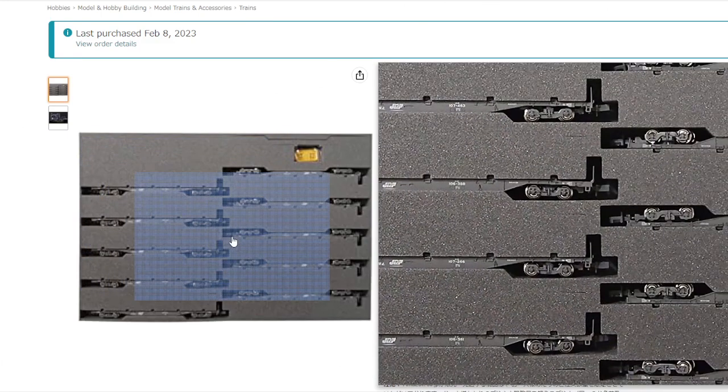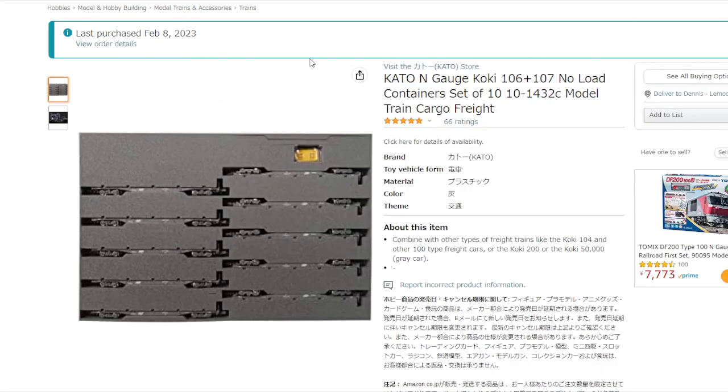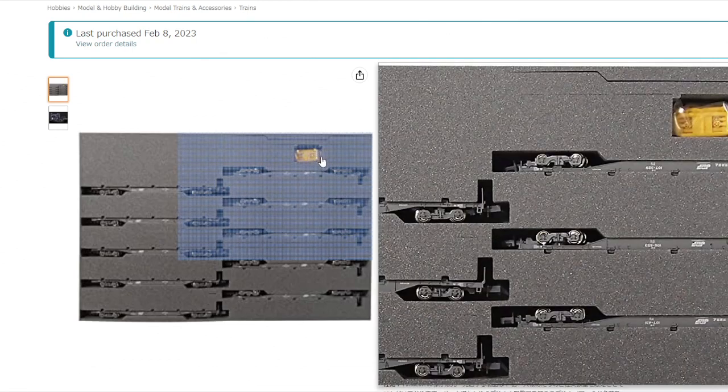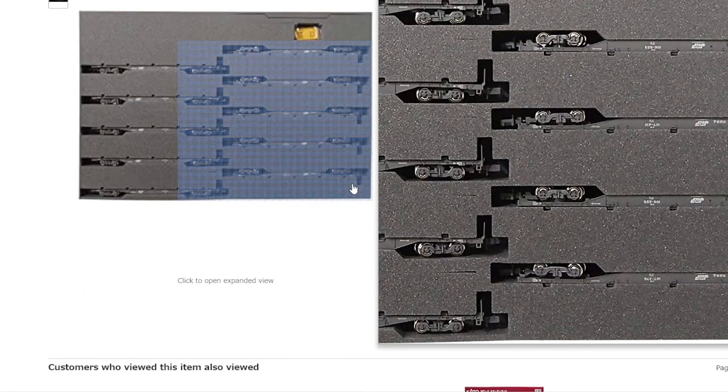Again, it may not mean anything to anyone who doesn't care if the JRF logo is on there or not. But for those who are trying to go for something more Japanese authentic, the JRF matters. And for me, I'm one of those people, so it does matter. So I wanted this one. And it was, I believe, about $108 for 10. And you get the little handlebars and stuff like that. So you ask yourself, with JRF logo or without?